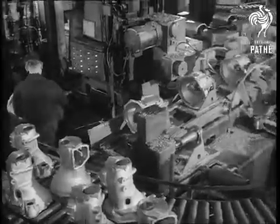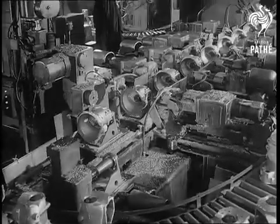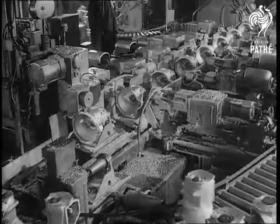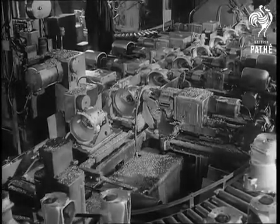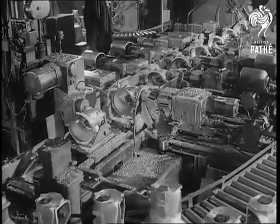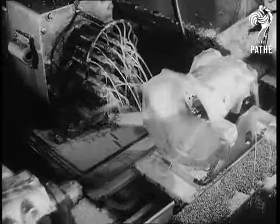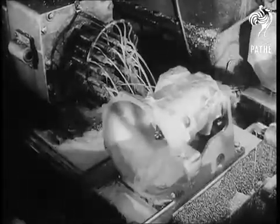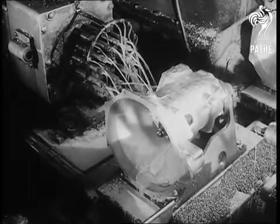A glimpse of the gearbox section, where the operator in front of his switchboard loads gearbox cases into fixtures and sets them off on their journey. Watch the empty fixture moving into place in front of the operator, while unmachined components pass round, ready to be loaded into their fixtures. Once they are loaded, the electric mechanism comes into operation, and the machine heads all move into action. Pumps controlling the cutting fluid send out a flood of liquid, and the drills and boring bars move in.